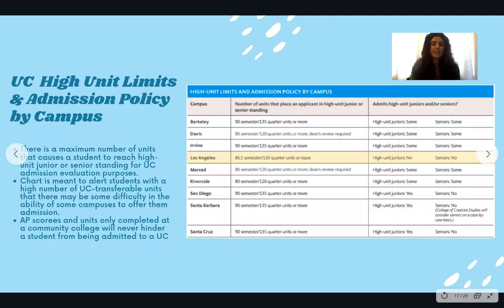Next, UC high unit limits and admission policy by campus. So there is a maximum number of units that cause a student to reach high unit junior or senior standing for UC admission evaluation purposes. And this chart is meant to alert students with a high number of UC transferable units that there may be some difficulty in the ability of some campuses to offer them admission. And this is for students who maybe went to a UC or a Cal State first, and then chose to come to Harbor College after finishing a semester or a quarter or more than a semester or more than a quarter at a university. And now they have university units along with Harbor College units.